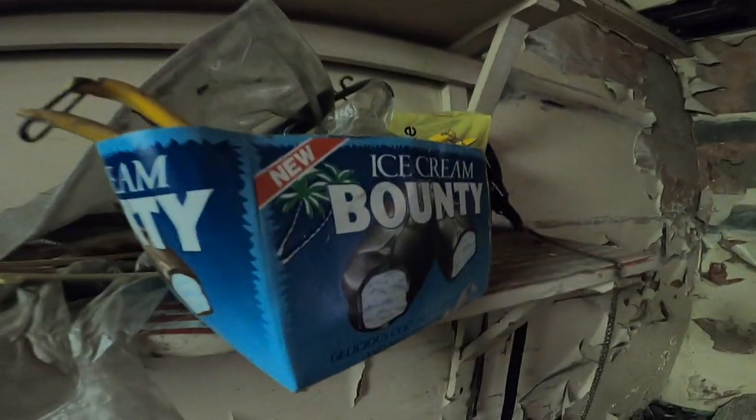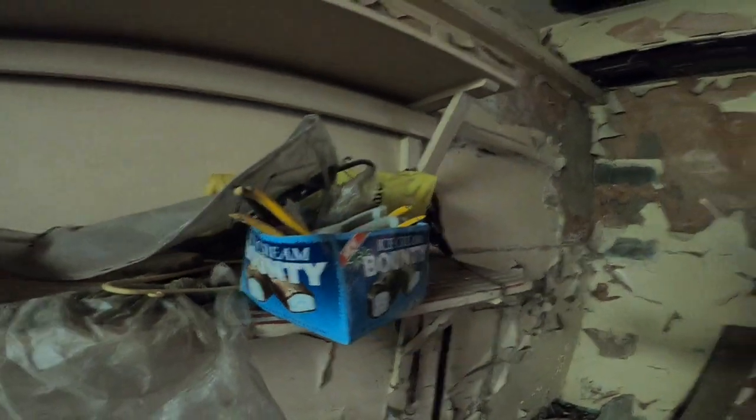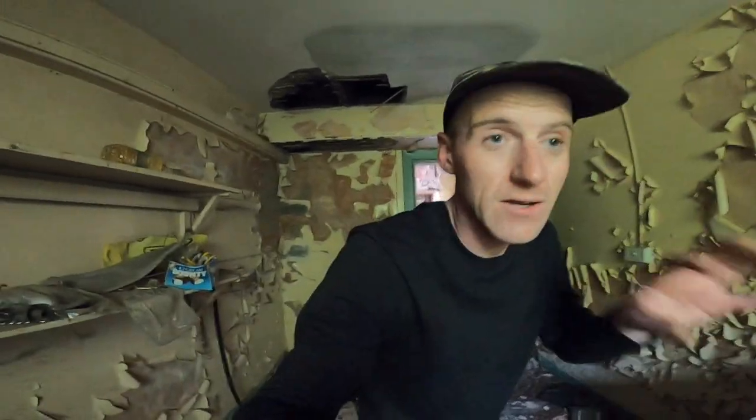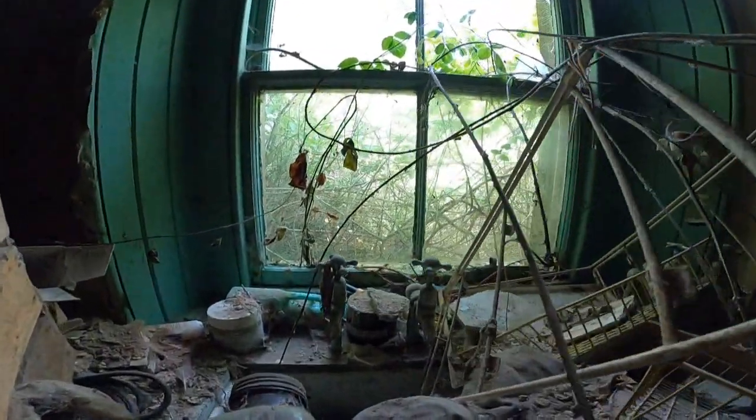This is so cool folks, look at the old bounty box. Check that out. Bounty ice creams. The viewers are along on this adventure with me. Whatever kicks off, you lot are going. I'm just keeping the camera rolling. Look at the old taps in the windowsill.